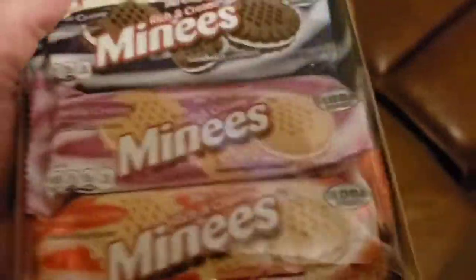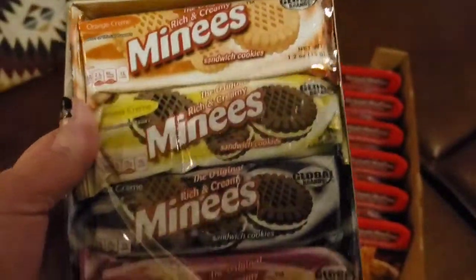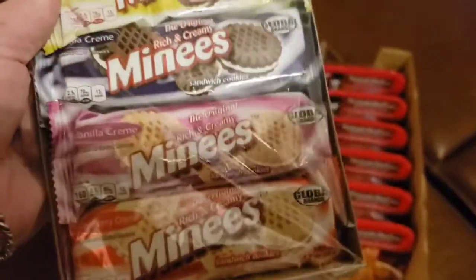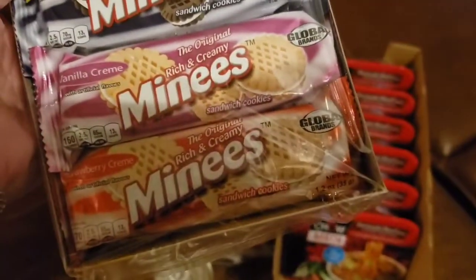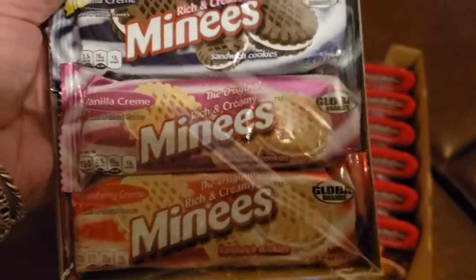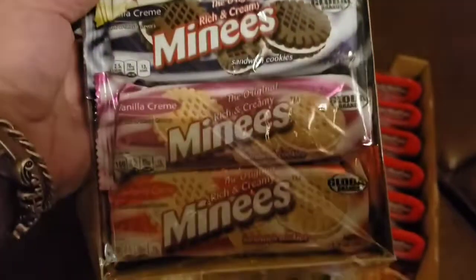These are interesting by Global Brands, and you get 10 packs for $1. I picked up 6 packs of these because that's 60 cookie packs that I can add into the stockings. Hopefully they are good. I think I will taste them later in the latter part of the video.